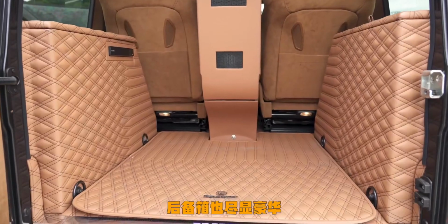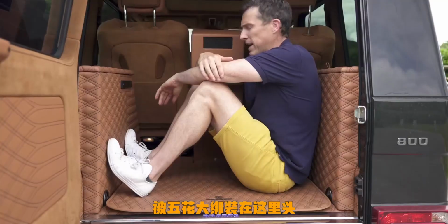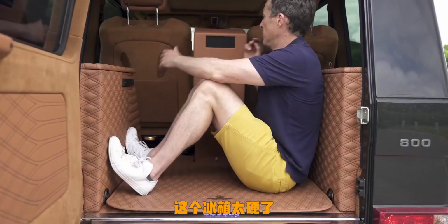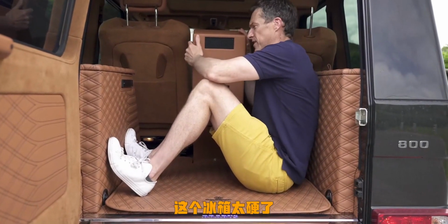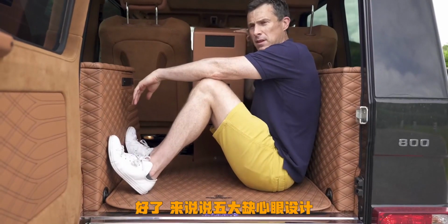Finally, there's the boot, which is just as luxurious as the rest of the car, with loads of quilted leather about the place. So, if you're a rival boss that's been bundled back here and being transported to your shallow grave, there are worse ways to travel. Apart from this, though, this kind of fridge bit gets in your way. You might bang your head off that. It's a bit uncomfortable. And that brings me on to 5 annoying things about this car.